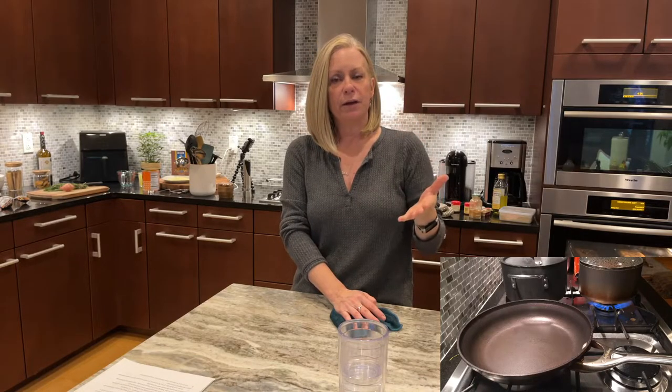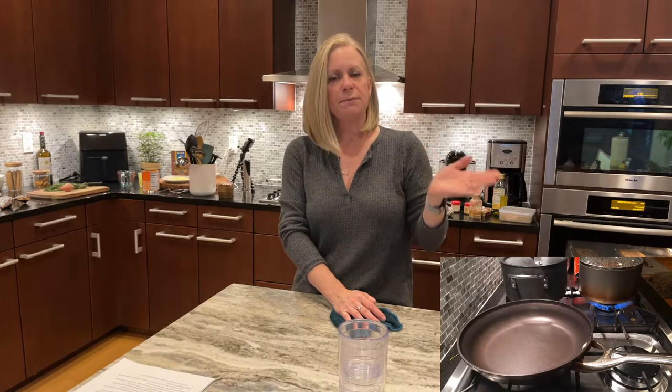So what I will do is pop them out of the pans and show you the finished product. When you take a baked quick bread out of the oven, you need to let it cool for about 10 minutes, pop it out of the pan, and then let it cool the rest of the way.